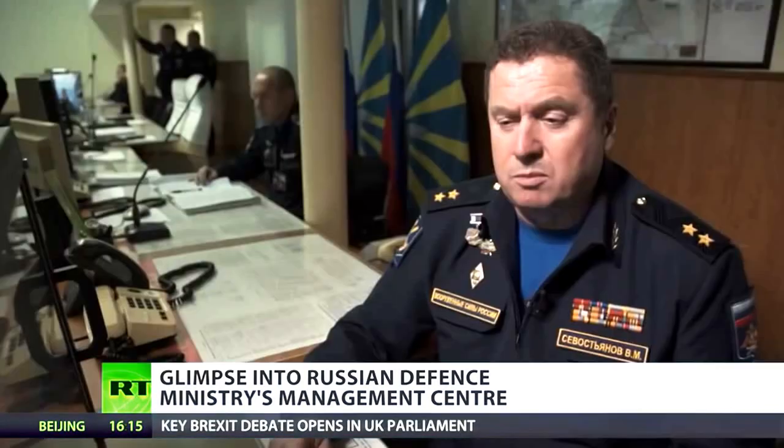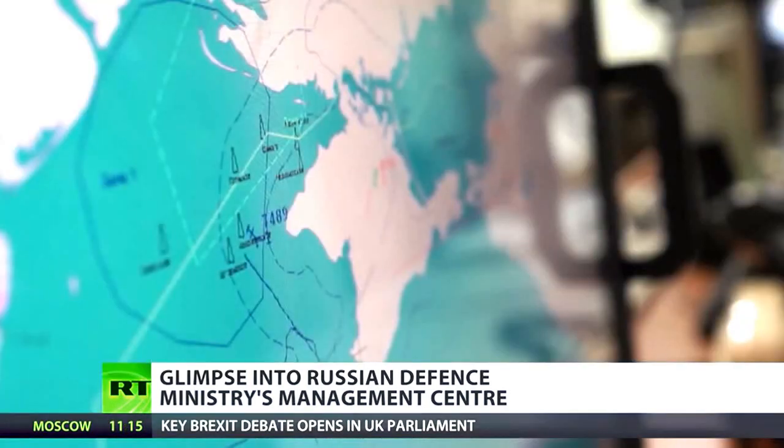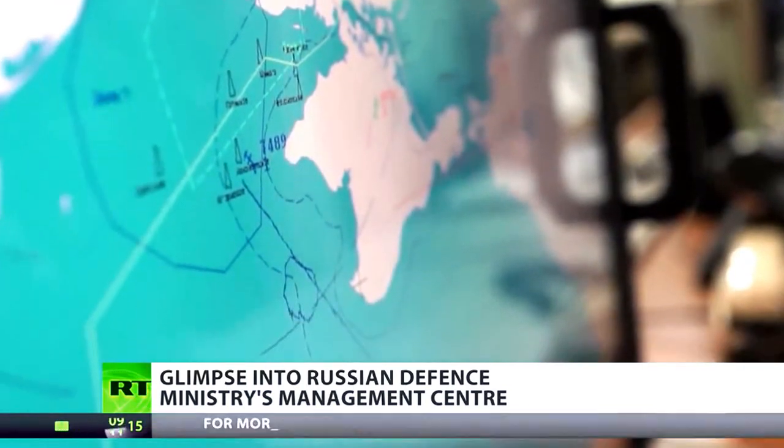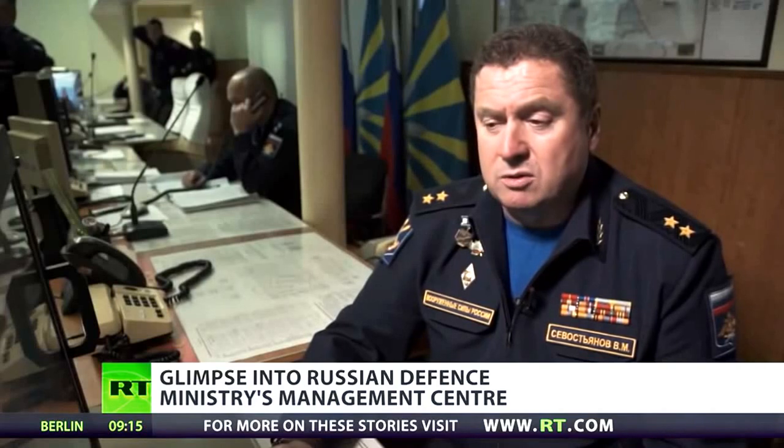A Global Hawk surveillance drone took off today from an airbase in Italy. When it comes within 50 kilometers of the border, our on-duty fighter jet will take it off and escort it until it leaves our airspace. Did it happen today? Yes, of course, twice.